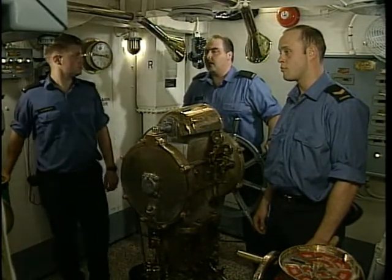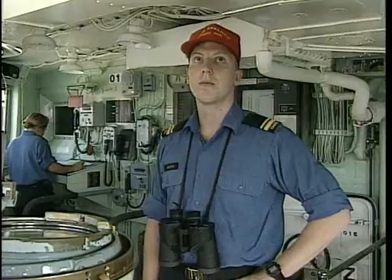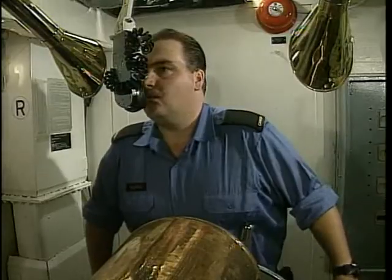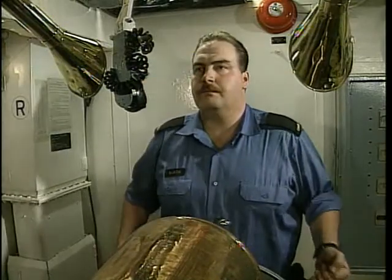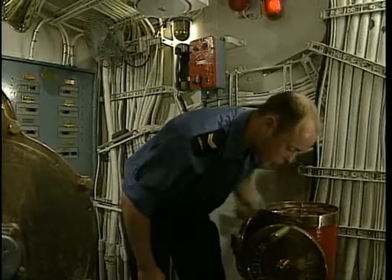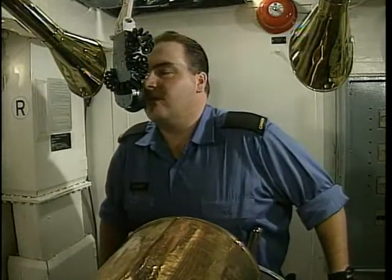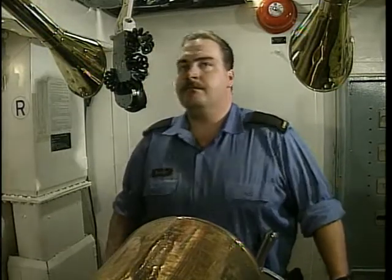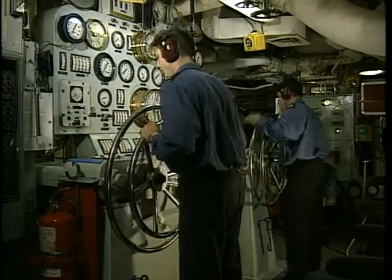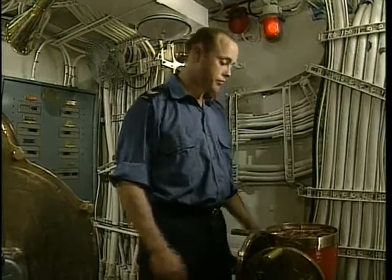Course 137, sir. Very good. The officer of the watch on the bridge gives course orders to the helmsman. The helmsman passes orders to the telegraphsman or quartermaster. The telegraphsman and quartermaster ring those orders to the engine room. The helmsman reports completion of orders to the officer of the watch.